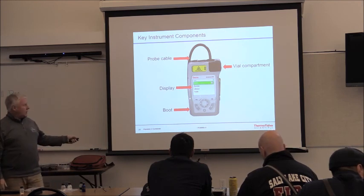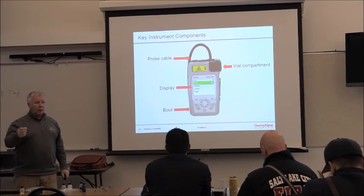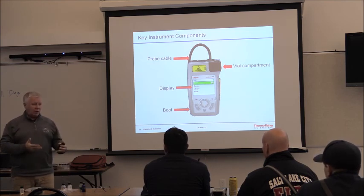On the RMX, you will have that little laser or that little key button. That key button is what we would use to unlock the laser and turn it on. It's an ANSI standard that prohibits us from allowing the laser to be on unless you go to a secondary type of system.